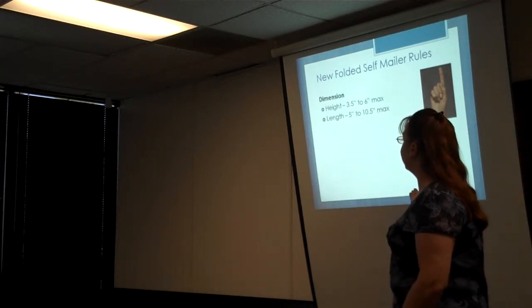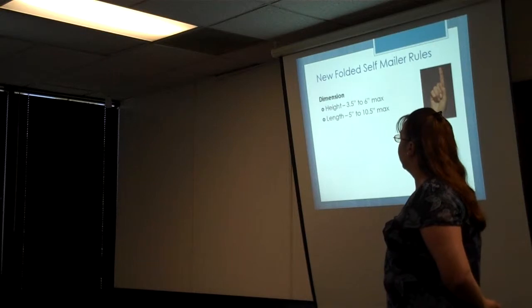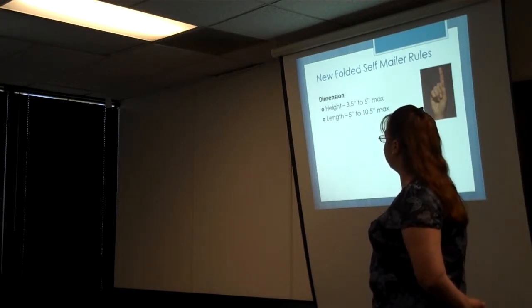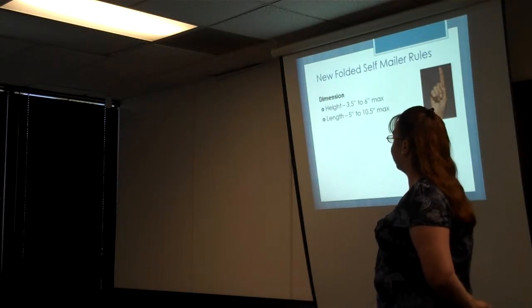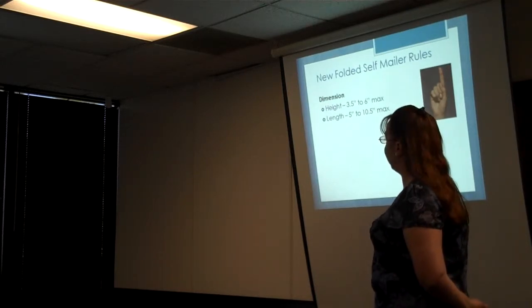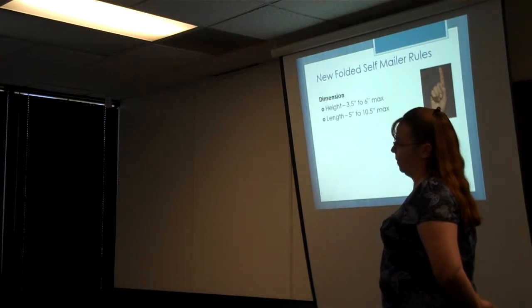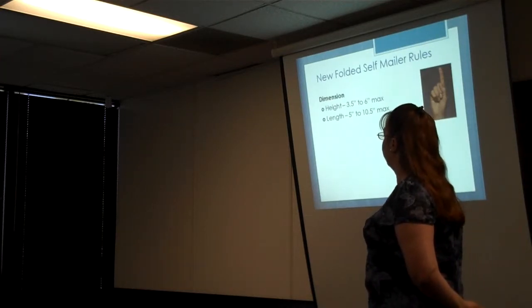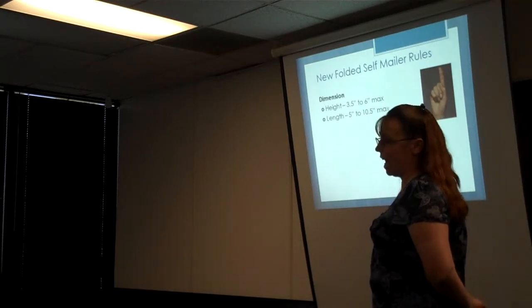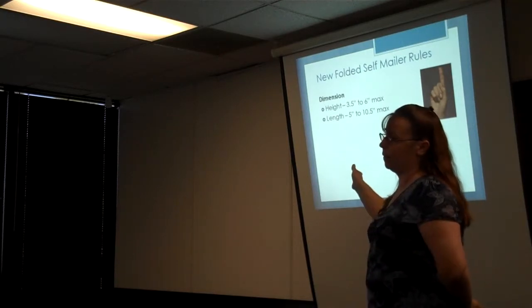So the first item is the dimension. The new requirement is that the height is no more than 6, and the length is no more than 10.5. Currently, it's 6 1/8 by 11.5 is the maximum size. So they're shrinking the maximum size. So your piece can no longer be 11.5. It can only be 10.5.